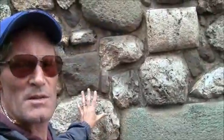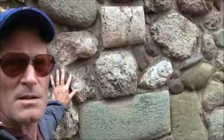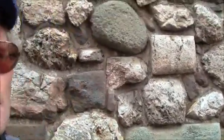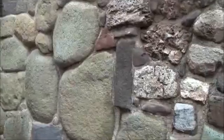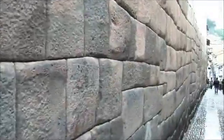And this is an example of Spanish building. This is where the Spanish tore the houses and the palaces of the Inca apart and reconstituted them in order to make their own buildings. So this is an example of how the Spanish built, fast but incredibly sloppy. And in comparison, this is Inca period, probably, with this form of putting a wall together.